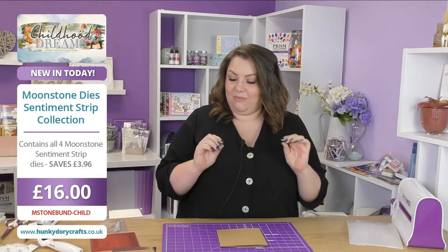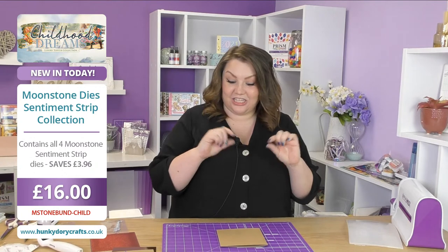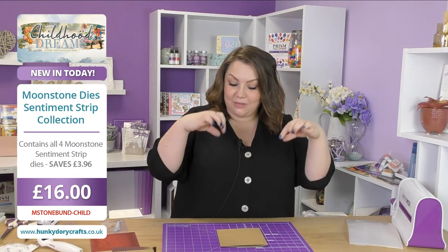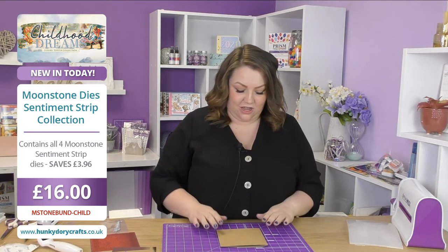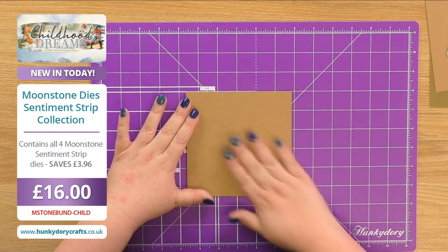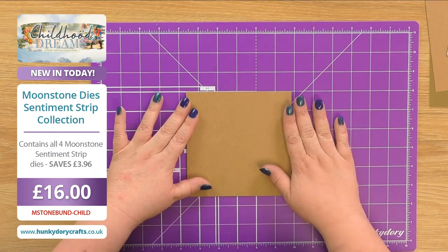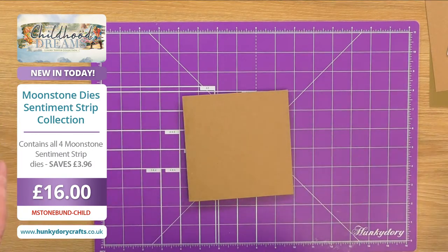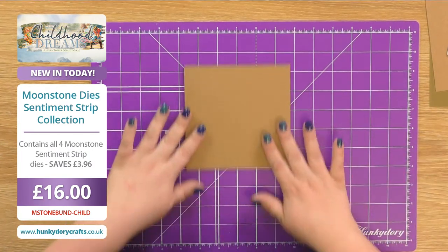But again, something I realised when I was playing around with them is that because they are so thin, you can manipulate them into different shapes. So I thought I would play with something like that. I've made myself a card blank out of a piece of craft card. This is 5.5 inches by 5.5 inches, which is 5.5 by 11. Fold it in half. You're done.